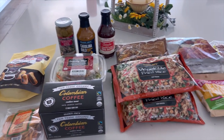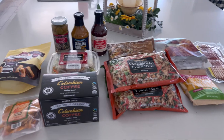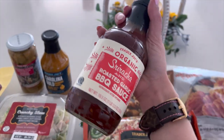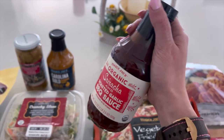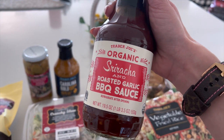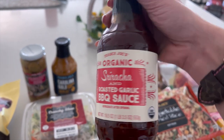So I thought I would do a little Trader Joe's haul with you guys. It's very small. I specifically went for Father's Day, like a little extra thing for my dad, because he loves to barbecue and try new sauces and spices. And I heard about this really good one, sriracha and roasted garlic barbecue sauce. Have you guys tried this? I think he's gonna be really excited about that.